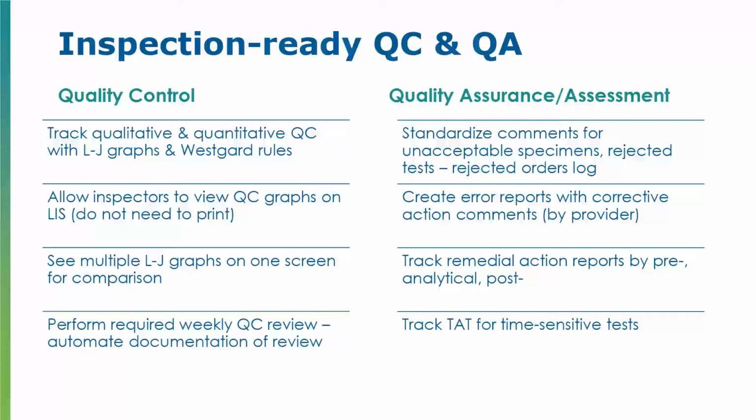Your LIS can also help you be inspection ready, particularly in regard to quality control and quality assessment. In the area of control, it of course tracks your qualitative and quantitative QC. Everything's on your Levy-Jennings graph, and you have your Westgard rules applied. Your inspectors can come in and look at your QC right on your LIS. You don't necessarily need to print out reams and reams of QC and punch holes and put them in notebooks. The inspectors can look at them right there on the screen. You can also see multiple Levy-Jennings graphs on one screen so that you can compare across lot numbers, or you can compare different analytes. And then you can also set it up to automate that weekly quality control review so that maybe every Friday that pops up waiting for you to put your documentation right in there.